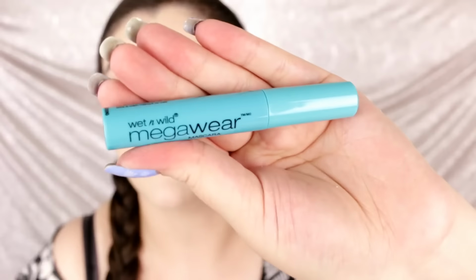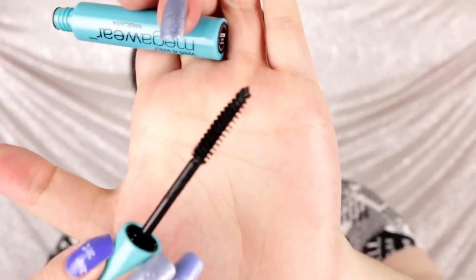So here's what the mascara looks like. Ooh, I love the blue packaging. All right, it's one of those really old-fashioned spiral wands. Oh God, this is gonna be terrible. I already know it's gonna be terrible. All right, mascara is pretty decent. It's not completely terrible. I just got some on my lid.